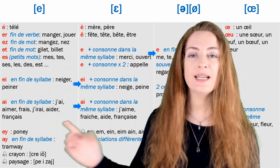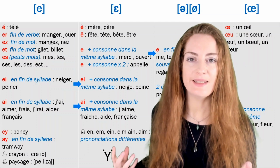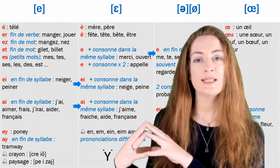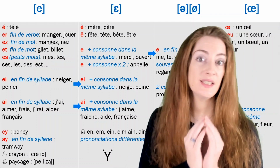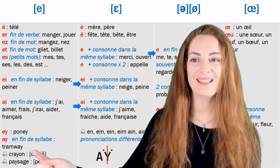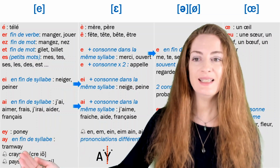Be careful when the Y is in the middle of a word, you have to consider it as double I in English. Have a look at here. So it's as if you have one I that was in the syllable that is before and one I that is in the syllable that is after. So the first one is linked with the A to make the sound E, cré, and the second one you pronounce like a usual I, crayon.